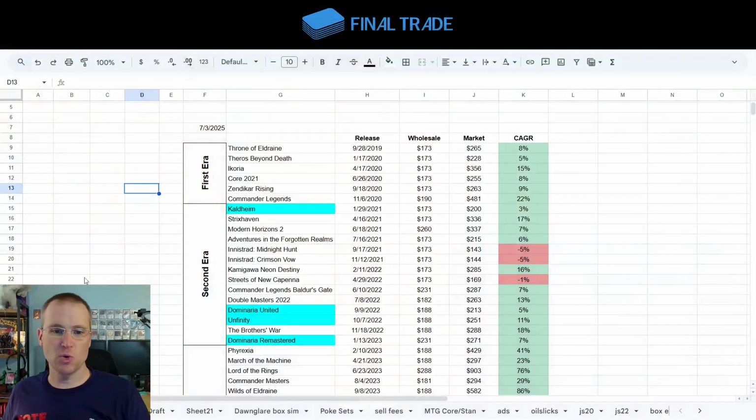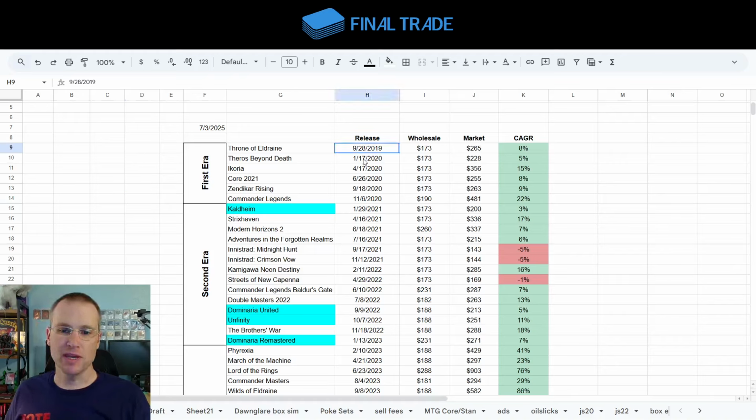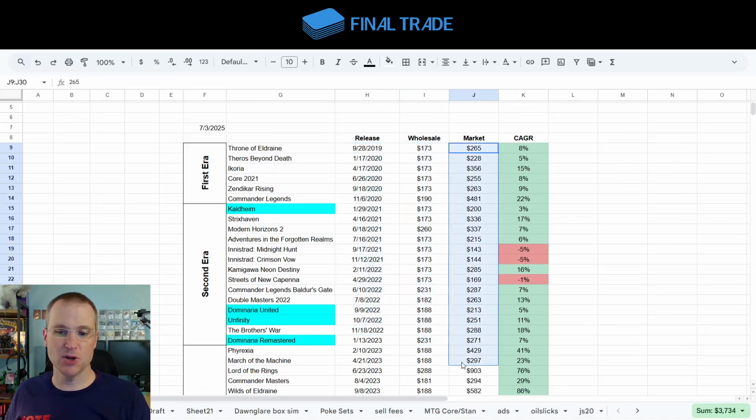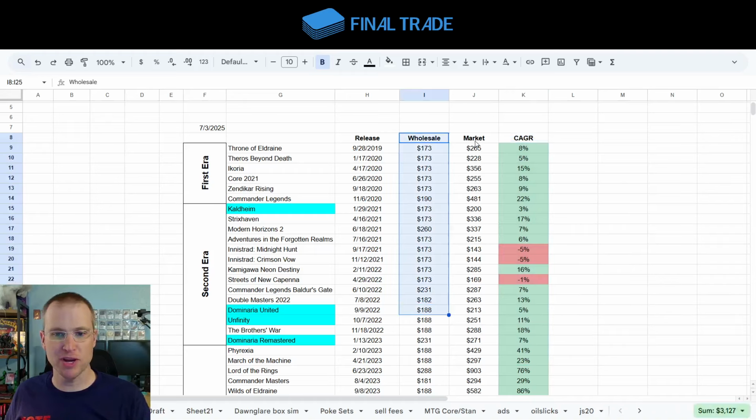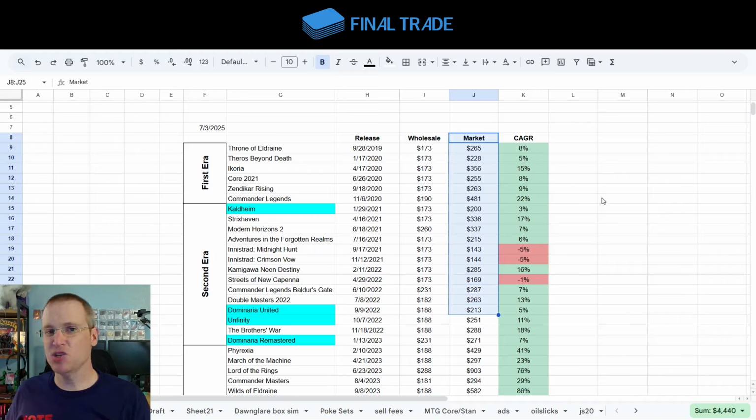It's the 6-month update to Magic Collector Box long-term performance. Yes. So we look at every collector box that has existed in Magic's history. We take the release date, the original wholesale price of the box, today's current market price on July 3rd, 2025, and we use those to calculate the compound annual growth rate, which is the single percentage by which the value has gone up from the original price to today's price each year that it has been around. And for partial years, it handles that calculation too.